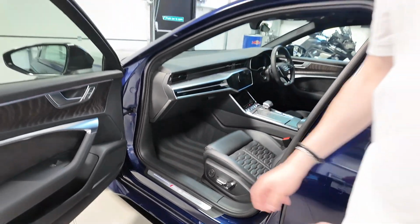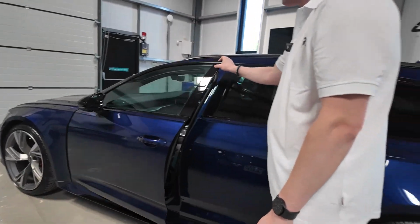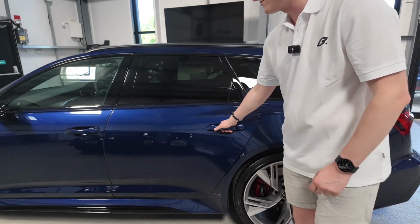Illuminated RS6 door entry guards, and it does say Audi Sport on the floor as well, which is probably quite difficult to see in here. Soft closed doors, so you just push the door to and they will shut themselves.